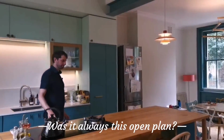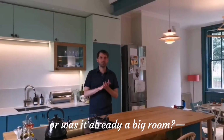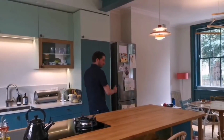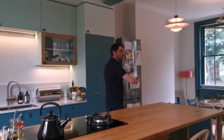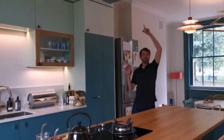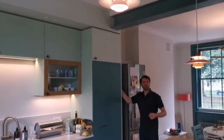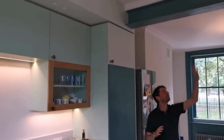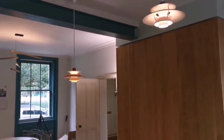So George, was it always this open plan, or was it always one big room? No, I think that's quite an important thing in terms of the geography of this space. So it was semi-open plan, so there was an opening here that wasn't too wide, and the first thing that we did structurally here is we opened this up and put in this new steel beam. Using some of the clever tricks that we use in a lot of our houses, the supporting elements for this steel beam are then hidden inside the back of cupboards. So it was really important for us to create this flow of space, so the cupboards continue beyond the steel beam, so it doesn't feel like two rooms, it feels like one linked space.